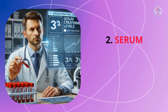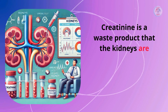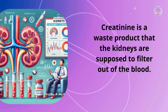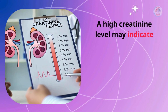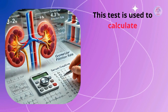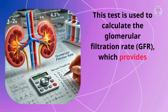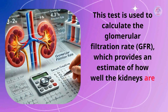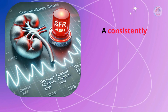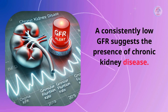1. Serum creatinine levels. Creatinine is a waste product that the kidneys are supposed to filter out of the blood. A high creatinine level may indicate impaired kidney function. This test is used to calculate the glomerular filtration rate, GFR, which provides an estimate of how well the kidneys are filtering blood. A consistently low GFR suggests the presence of chronic kidney disease.